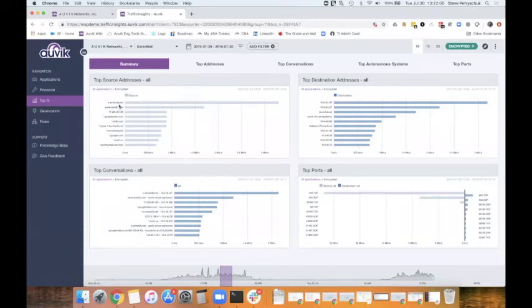If we start looking at some of the actual sources, we have things like Google Video. Well, we use YouTube a lot at work. We have things like Facebook. We have a team that does marketing on Facebook. These are all legitimate business functions. So it's very likely that this is, with the exception of the Spotify down here, a lot of legitimate business traffic.